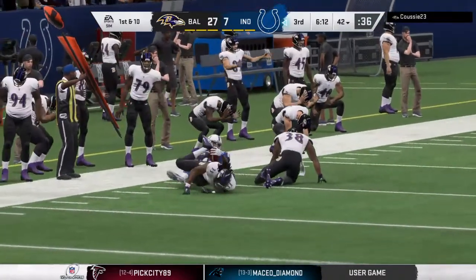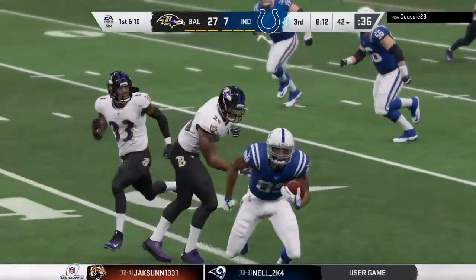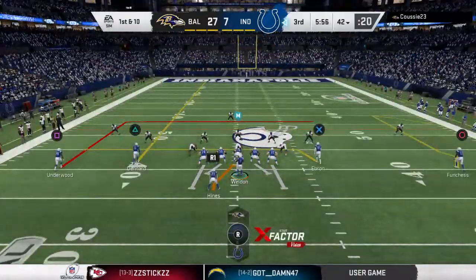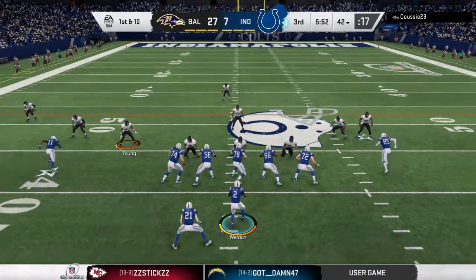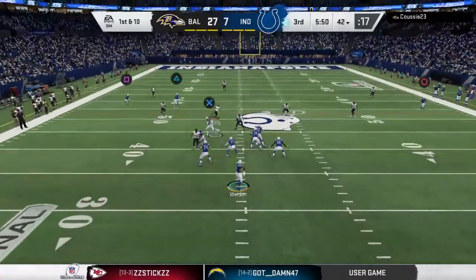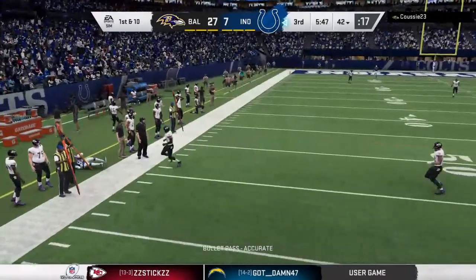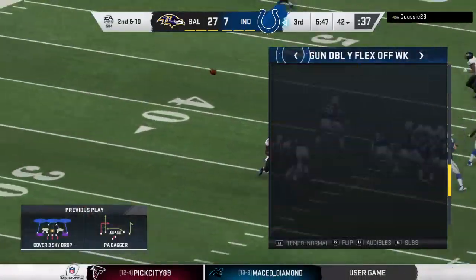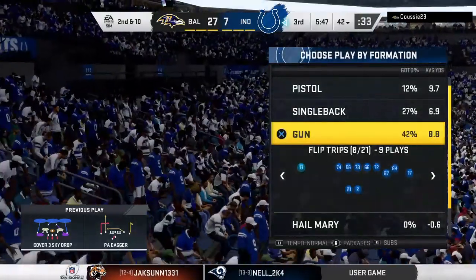Now, that was pretty. They executed that curl route versus zone coverage, and that changes things a little bit because against man, it's often a tight curl, a sharply run route. Against zone, you're just looking for that open spot, that dead area, so you may curl it a little bit wider just to get to that place. And usually a tight window. He fired a bullet in there for the completion. Throwing on first down, but this one winds up to be incomplete. Eric Ebron, the big tight end, his intended target, and that'll bring up second down.